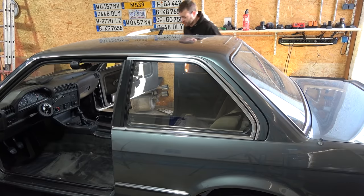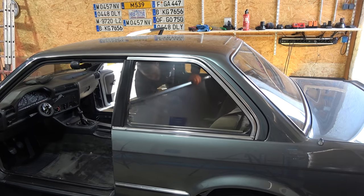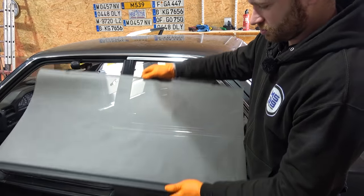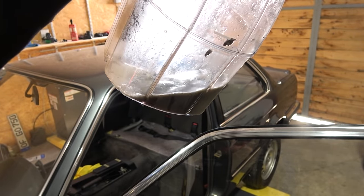So I'm gonna remove the rear shade from the back window. It's currently not working and I wanna see if I can fix it. Here it is. The carpet didn't look that dirty, but look at that. It was pretty dirty.